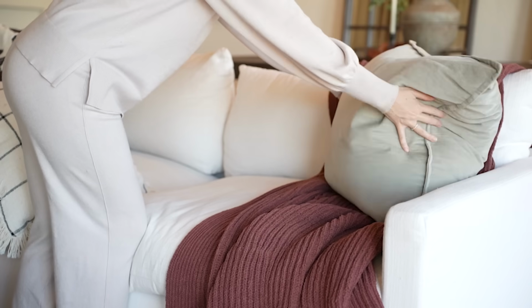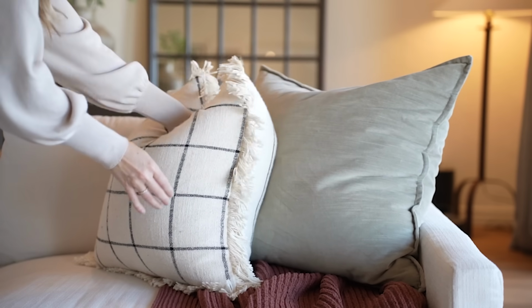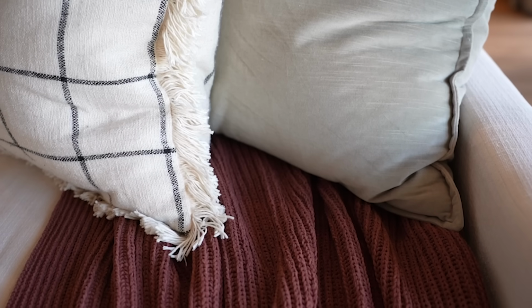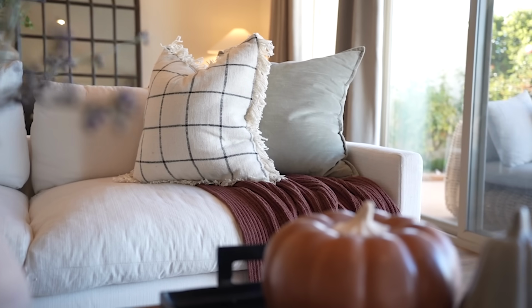I like to create an asymmetrical look on my sofa. So each side of the sofa is a little bit different, but ties together nicely. So this side I have integrated a new throw blanket that's heavy and thick and brings in that warm feel, and using my existing pillows.